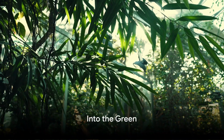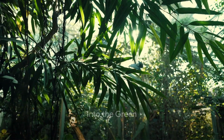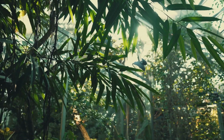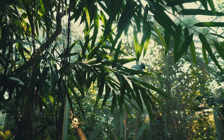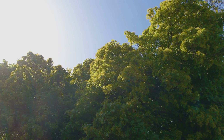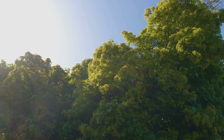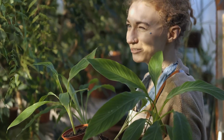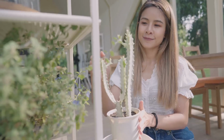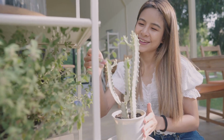Embark on a journey to transform your home into a sanctuary of health and serenity. Picture your living space brimming with lush, vibrant foliage, each leaf a testament to your green thumb. Imagine waking up to the sight of dew-kissed leaves, their rich greens glowing in the morning light. These aren't just plants, they're your green friends, your partners in creating a home that's not just alive, but thriving.